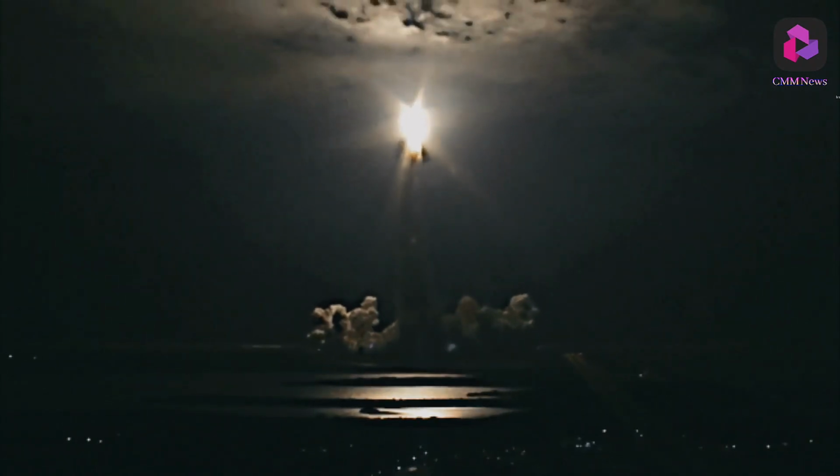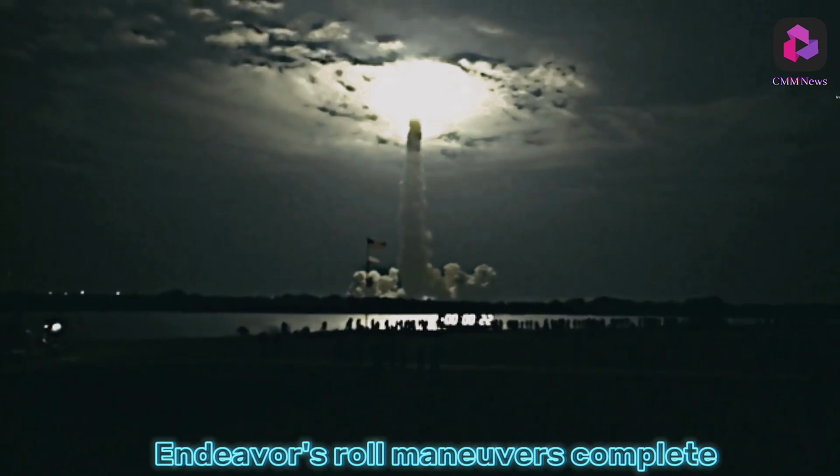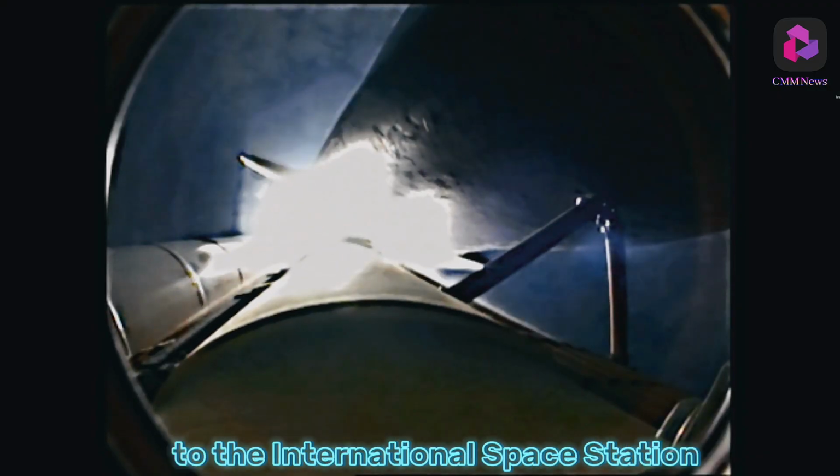Endeavor, roll program. Roger, roll, Endeavor. This is Mission Control Houston. Endeavor's roll maneuver is complete. It is now in a heads-down position on track for its flight to the International Space Station.